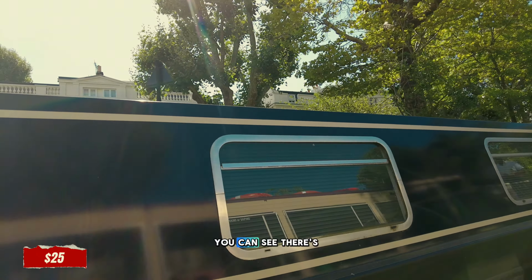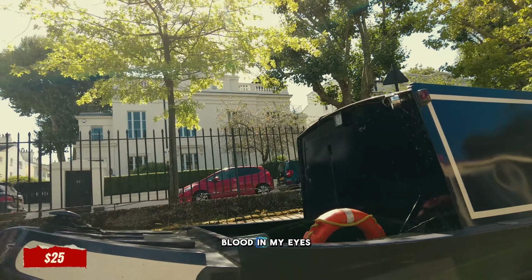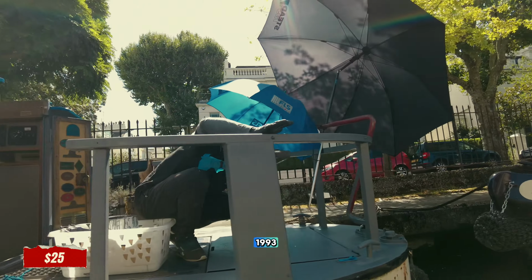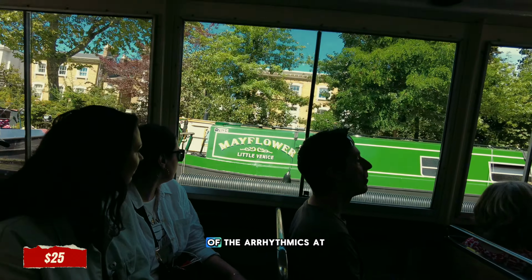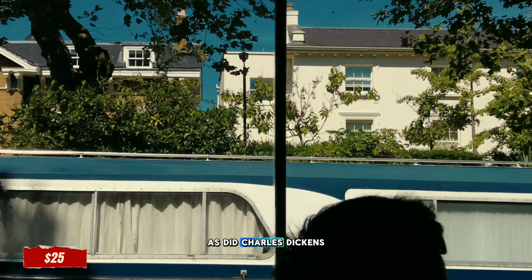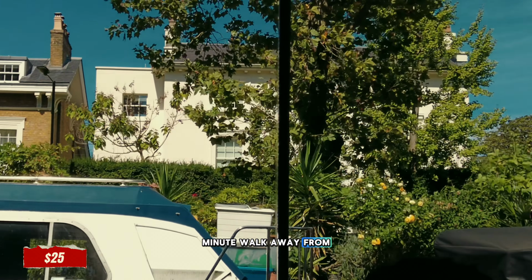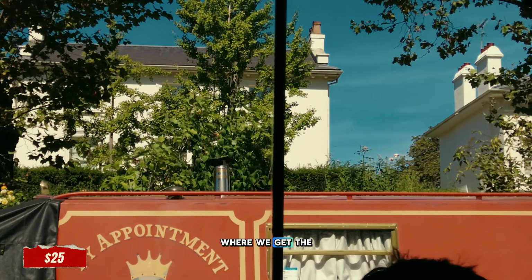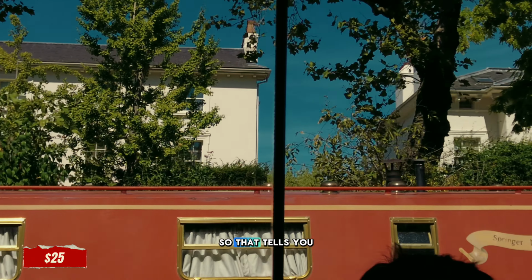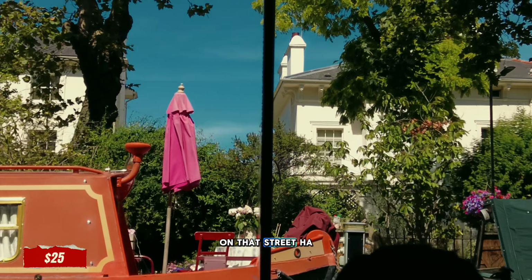On the left hand side you can see there's a cream boat called Falona. That was in a Bob Dylan music video, Blood in My Eyes, recorded in Camden in 1993. Falona on the left there. It was owned by Dave Stewart of the Eurythmics at the time, as did Charles Dickens, who had a home on nearby Randolph Road. It's just a 3-minute walk away from here towards Warwick Avenue Station. Randolph Road is where we get the word Randy from, so that tells you exactly what kind of extracurricular activity went on that street.